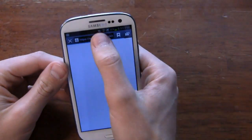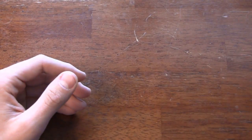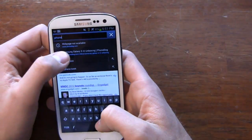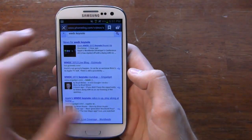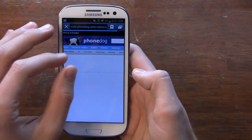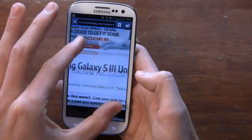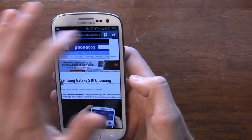Let's take a look at the internet browser here. Let's load up phonedog.com. And we'll do, you know what, we'll go to the Galaxy S3 unboxing just so you can take a look. I really want to focus actually on some picture stuff. So we'll look at this really quickly. I want to show you the pinch to zoom. Very responsive with this quad-core Exynos processor. You can see some browser changes. I've got my tabs up here.